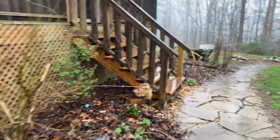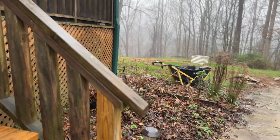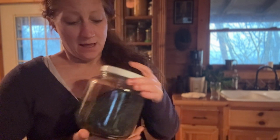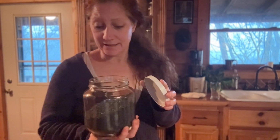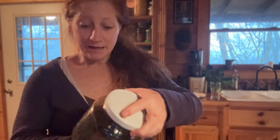And that'll mean lots of new seedlings in the near future. All right, what I'm gonna make are these little black lentils. I don't really know what the official name is, but these are amazing to have cooked. I like to keep them pretty crunchy, and then we just add them to burrito bowls, poke bowls, which is what I'm gonna make later, or anything.